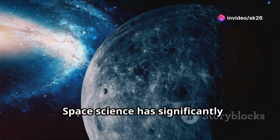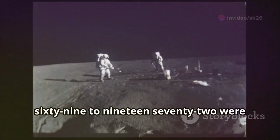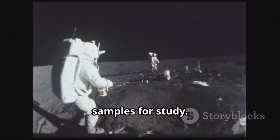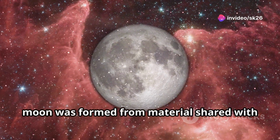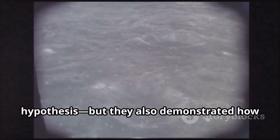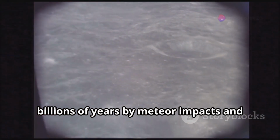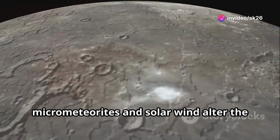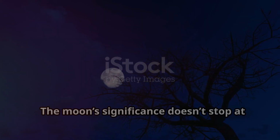Space science has significantly advanced our understanding of the moon. The Apollo missions of 1969 to 1972 were landmark achievements that allowed humans to set foot on the moon and bring back samples for study. These missions not only proved that the moon was formed from material shared with Earth, supporting the giant impact hypothesis, but they also demonstrated how the moon's surface had been shaped over billions of years by meteor impacts and space weathering. Space weathering is a process where micrometeorites and solar wind alter the moon's surface over time, giving it its characteristic grayish tone.